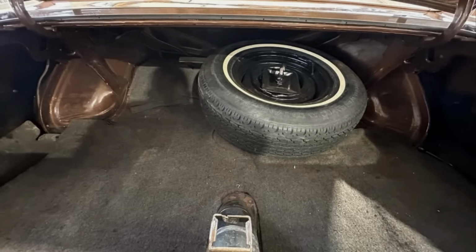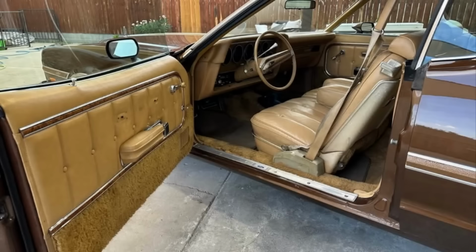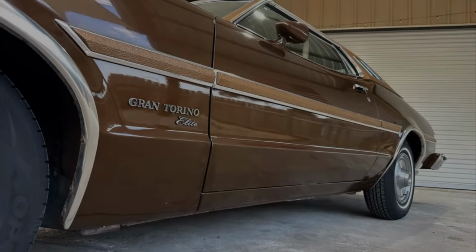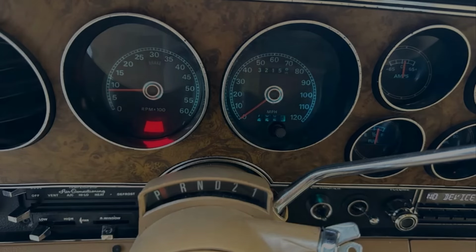The body is described as exceptionally solid with no signs of rust, making it an excellent example of preserved American design from the mid-1970s. All accessories and systems are reported to be in working order, including power components and lighting. This Ford offers the kind of visual presence and relaxed drivability that appeals to collectors and enthusiasts seeking comfort along with a touch of nostalgia.